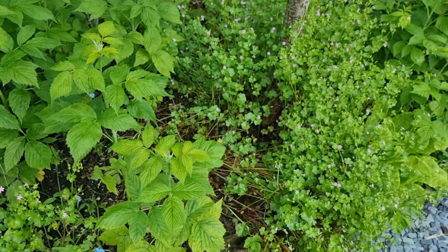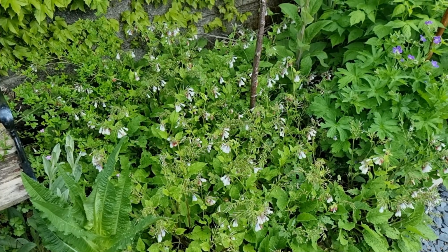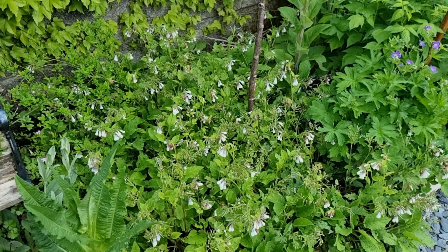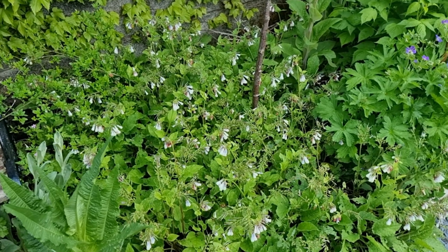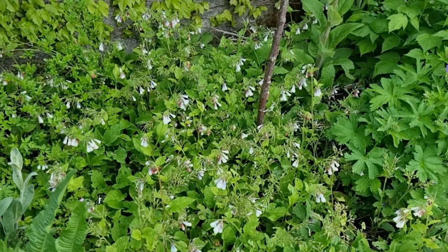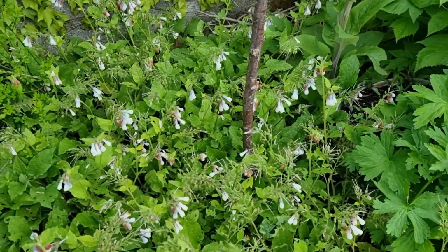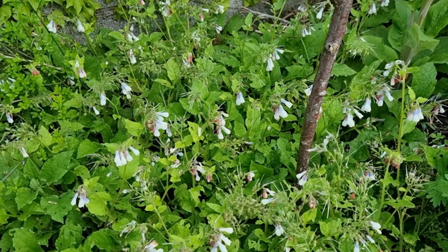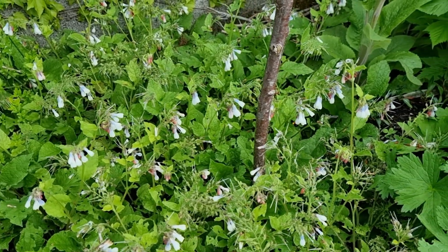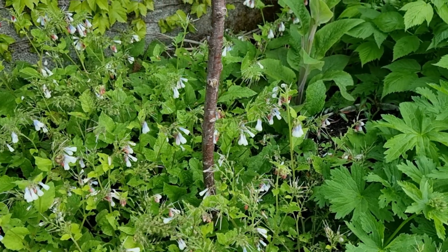There's a patch of dwarf comfrey here on the corner, and this has been flowering since March, and the bees are still visiting it. In fact, there I think is a hairy-footed flower bee. Yes, I'm very pleased with myself that I've actually seen one. I've heard about them so much, and actually managed to identify it.